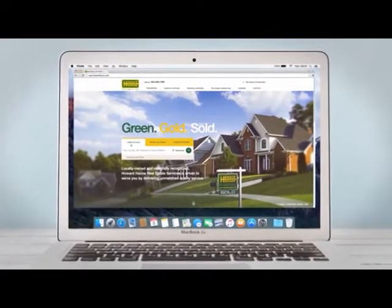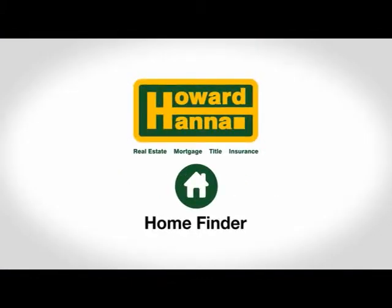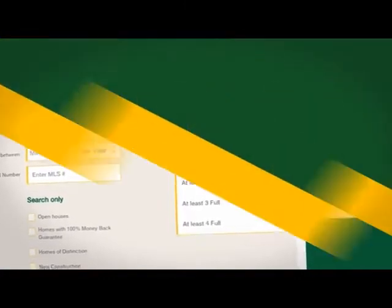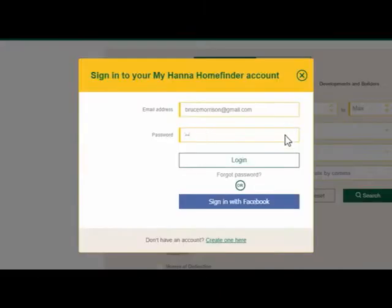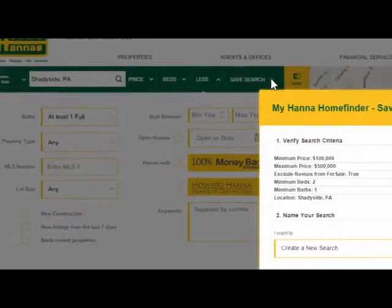Searching for a home doesn't have to be time consuming. We designed Hanna Home Finder to be your personal assistant, helping you find homes that match your wish list and keeping you current on new listings and price changes. It's easy to get started. Just log in at howardhanna.com. Enter your search criteria, then click Save Search.